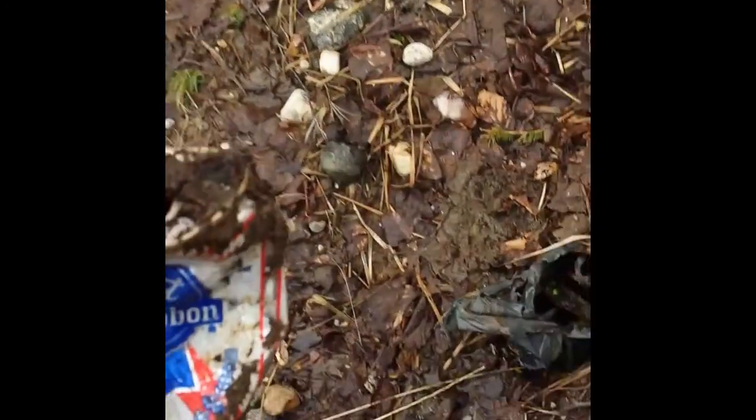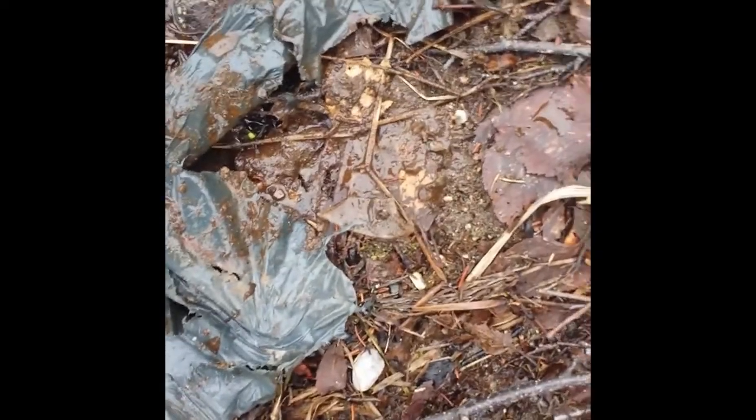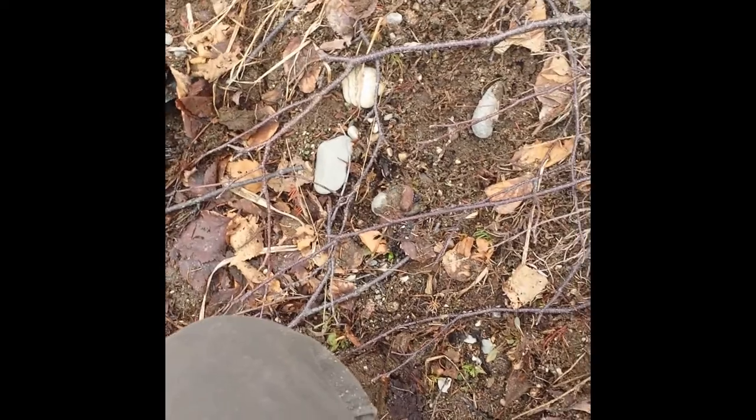What are you? That's a beer can. Oh, it's not too old then. Yeah. Not too old. I'll take it out just in case there might be something old in it. You never really know, do you? Oh, knife fell out in my pocket. Oh, I must have had it undone. That's not good.